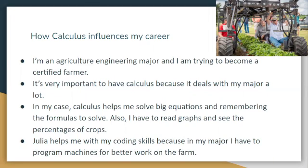Also, I have to read graphs and see the percentages of crops that are formed or what we have to pick out. Julia helps me with my coding skills because in my major, I have to program machines for better work on the farm. As you can see, they're doing it right there on the picture that I included.